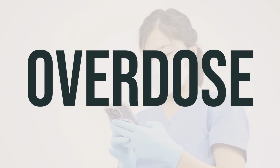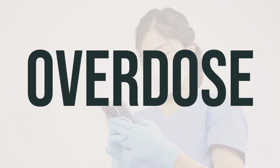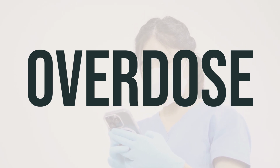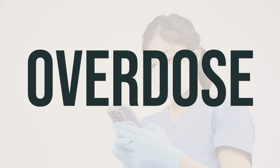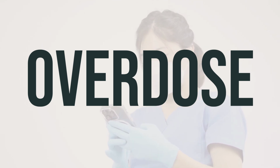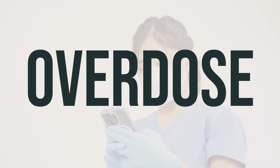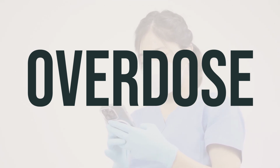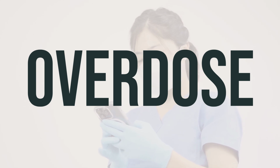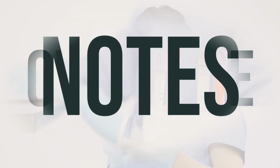If this shampoo is accidentally ingested, it can be harmful. If someone has taken too much and is experiencing severe symptoms like fainting or difficulty breathing, call emergency services immediately. Otherwise, contact a poison control center for assistance. In the US, the number for the local poison control center is 1-800-222-1222, and in Canada, residents can call a provincial poison control center.